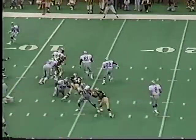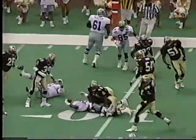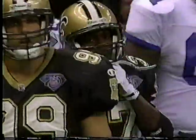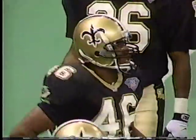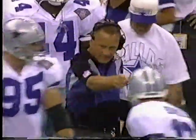3rd and 4, here comes the blitz. Emmett behind Newton. And they did a nice job of corralling him, but he got inside the 10 to about the 9. It will be 4th and short for Dallas. Well, Sean Lumpkin, who's starting at safety, does a good job of coming up, forcing Emmett back inside and making the play. When that play started with Newton out in front, it looked like it would go all the way.